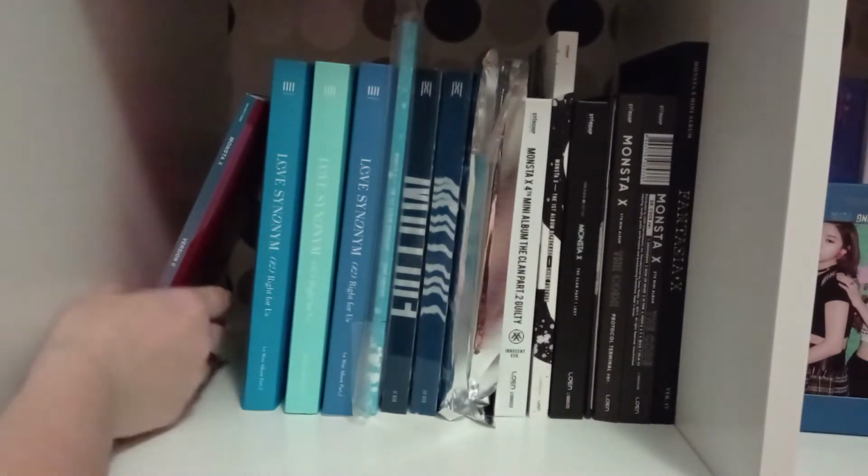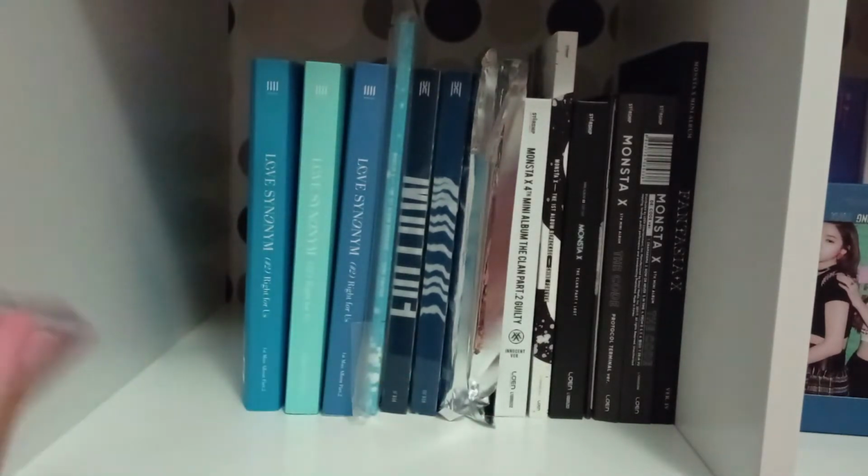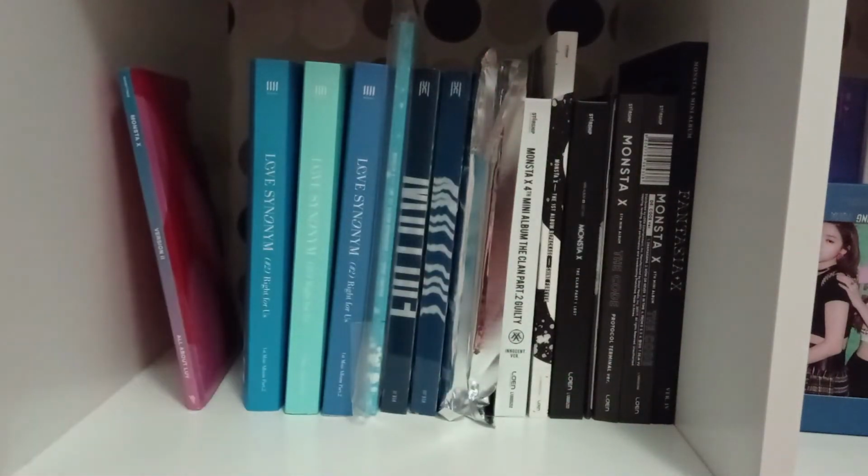So to go in order, we have their, it's upside down. We've got their All About Love album, which is disgusting packaging, but it was in a store in France, so I could just get it off the shelf and buy it. The songs are so good, I really wanted it.